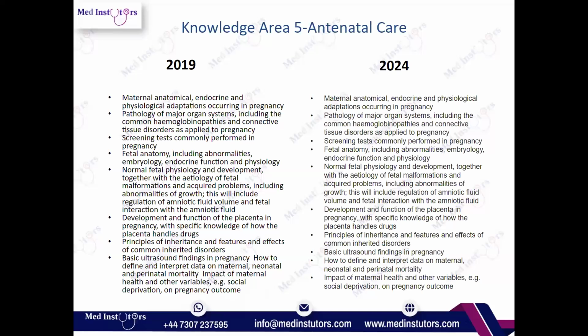Then you should be knowing principles of inheritance and features and effects of common inherited disorders. So now here is your another basic subject, which is your genetics. Basic ultrasound findings in pregnancy, how to define and interpret data on maternal, neonatal, and perinatal mortality, impact of maternal health and other variables like social deprivation on pregnancy outcome. So this area again covers so many subjects. It covers your anatomy, physiology, embryology, data interpretation, and a bit of biostats.